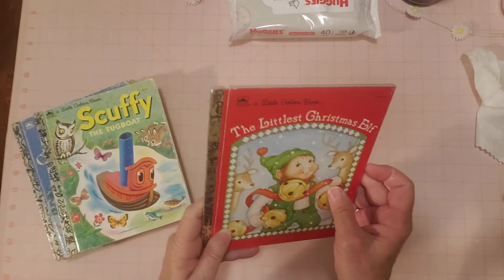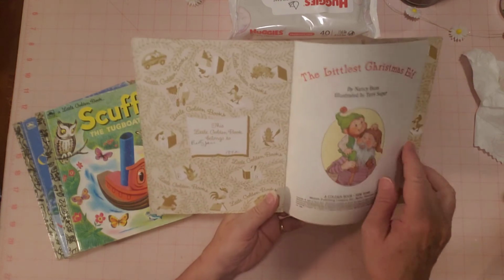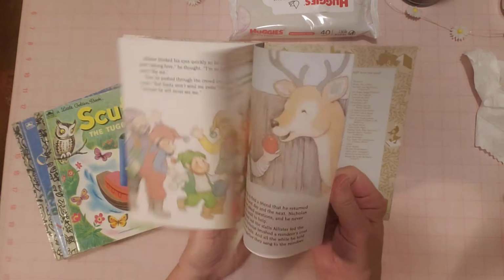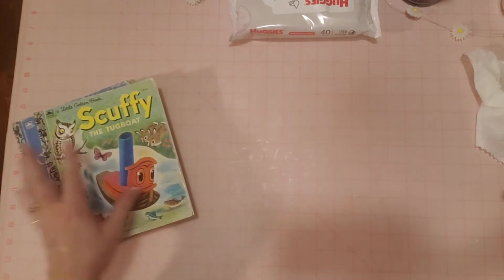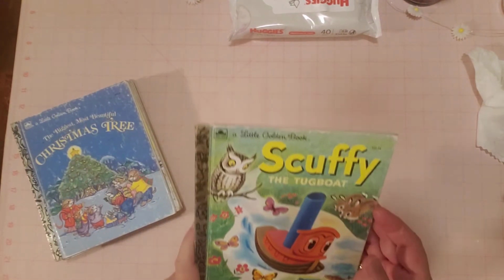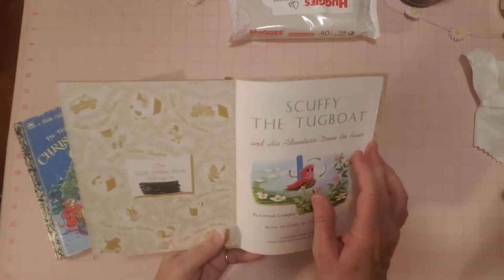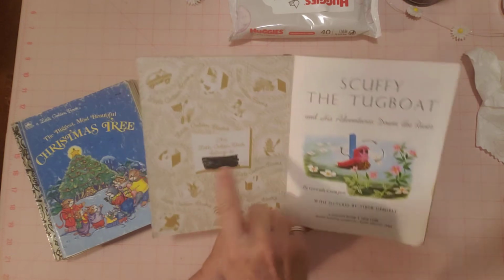And then a Littlest Christmas Elf. This has a name and date written there. Otherwise, it looks good. Yeah, I didn't even see that. I flipped through and didn't see it at first, and I was like, wait a minute, hold the phone. There's some writing in that Frosty Day one. Okay, so there's a name crossed out.